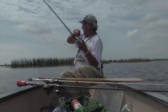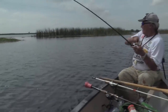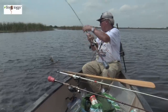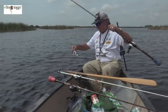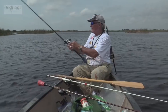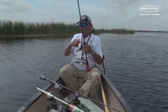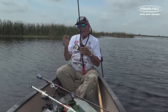There's one. There's one. Yeah. Not big. Not a big one, but hey, decent. Try that again, right there. There's a few fish around. Be caught, but there's a lot of different lures to fish.